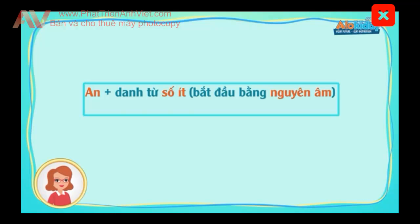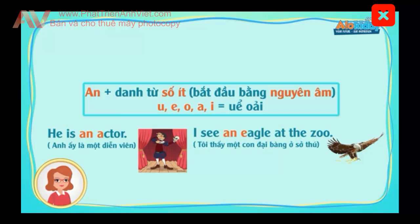Mạo từ an được dùng trước các danh từ số ít nhưng các danh từ đó bắt đầu bằng các nguyên âm bao gồm u, e, o, a, i. Các em có thể nhớ năm nguyên âm này ghép lại thành chữ uể oải trong tiếng Việt nhé. Các em cùng theo dõi hai ví dụ dưới đây. He is an actor. I see an eagle at the zoo.